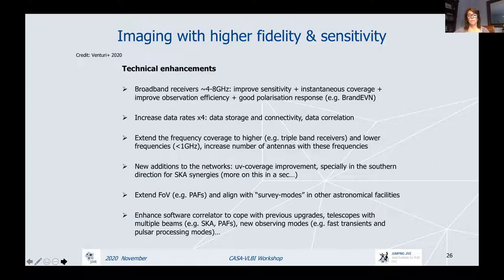Also, extend the field of view. If we want to do surveys, we want even wider fields of view, so installing PAFs in the larger antennas. In this way, we will be able to align the surveys that we do with VLBI with the surveys that will be done in other astronomical facilities. And all of this would need an enhancement of the software correlators to cope with these upgrades, with more telescopes, multiple beams, new survey modes, etc.